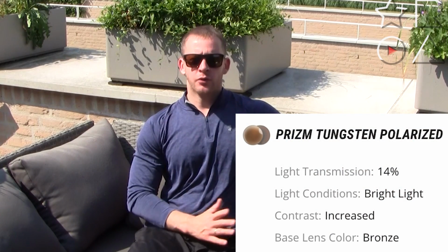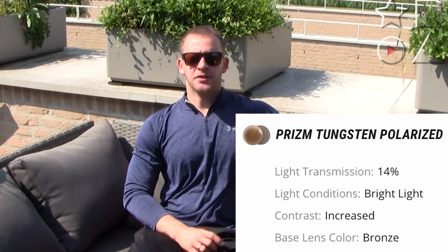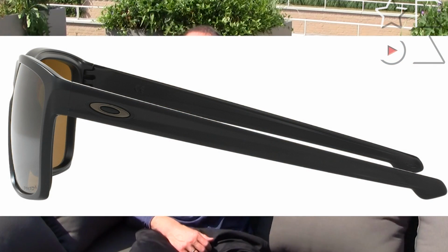Now Oakley makes a whole range of Sliver models. There's a round version, a bigger version like this one. There's also the smaller version that I actually happen to own. It's the regular sized version, which you can see is a little bit smaller. But overall it's a very stylish line of sunglasses, sort of characterized by this straight part here on the leg.